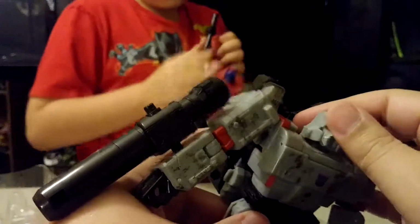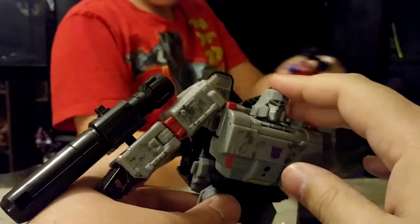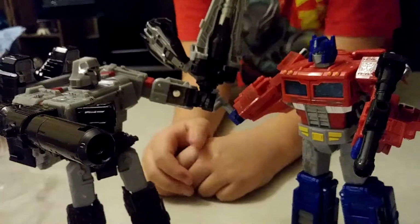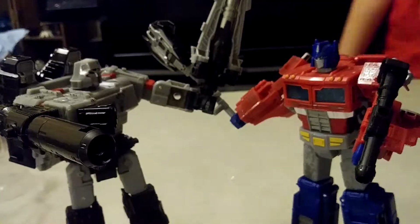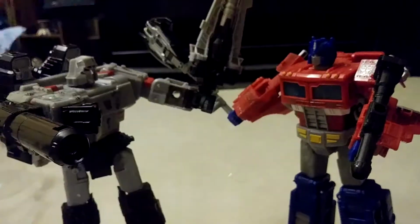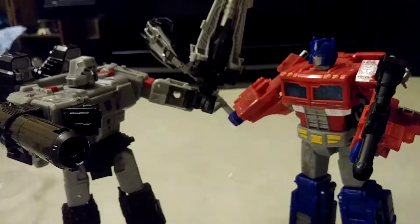Alright, so that is Megatron. Get his head up. Alright, so let's put these guys next to each other. Here is Optimus and Megatron. Kev kind of put the weapons wherever, but that's what you can do. These are your toys, you can do whatever you want. And plus they have sockets everywhere anyway, but that's to increase playability.